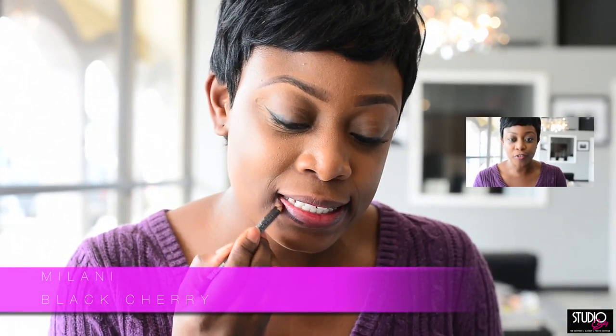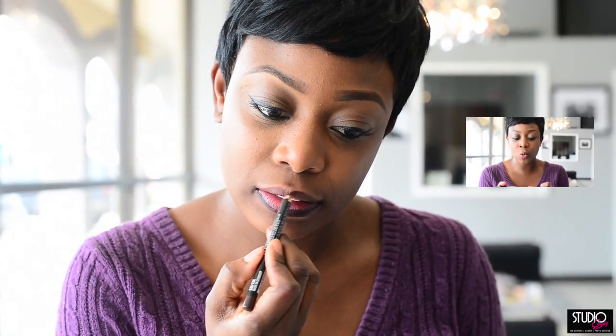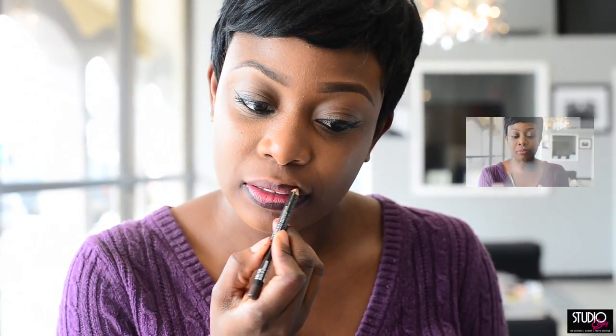So I saved this lipstick for last because this lipstick, whenever you put it on, you have to be ready for everybody to stare at you, okay? Because it is so out there, but I love it, okay? It's Black Cherry from Milani. And I'm gonna line it with a darker lip liner, and it's actually a number. So it's A26 Y2K from NYX, okay?